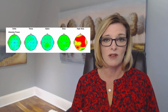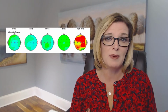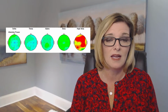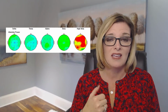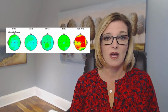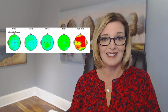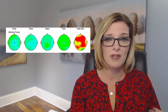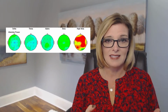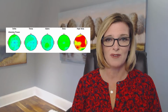Now, I call it the anxiety brain pattern. I call it the brain pattern that creates anxiety and perpetuates it, because this brain pattern is self-fulfilling. The more anxiety you have, the more anxious you feel, and the more anxiety you will get. High beta is problem-seeking mode. You will find problems. The key to success is backing this pattern out and getting into problem-solving mode.